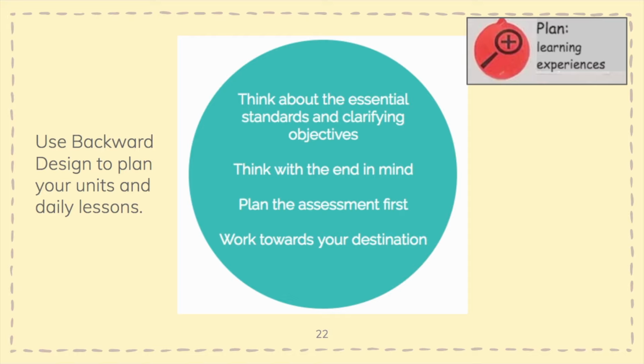And I want you to think about backward design. The 3 steps of backward design are: identify your desired results, as we've mentioned, the learning targets; determine acceptable evidence. That's actually planning the assessment. So if I think of my starting point as what do I want the students to know, be able to do, and understand, that's the first thing I look at.